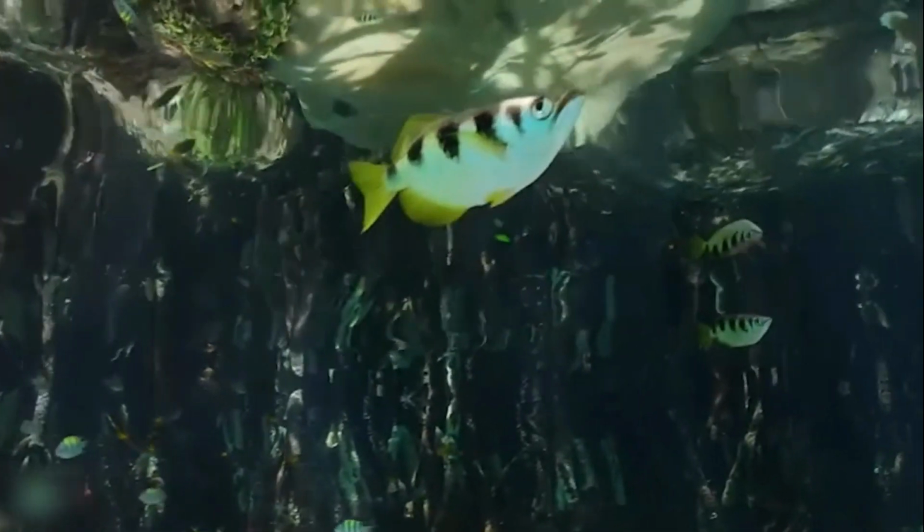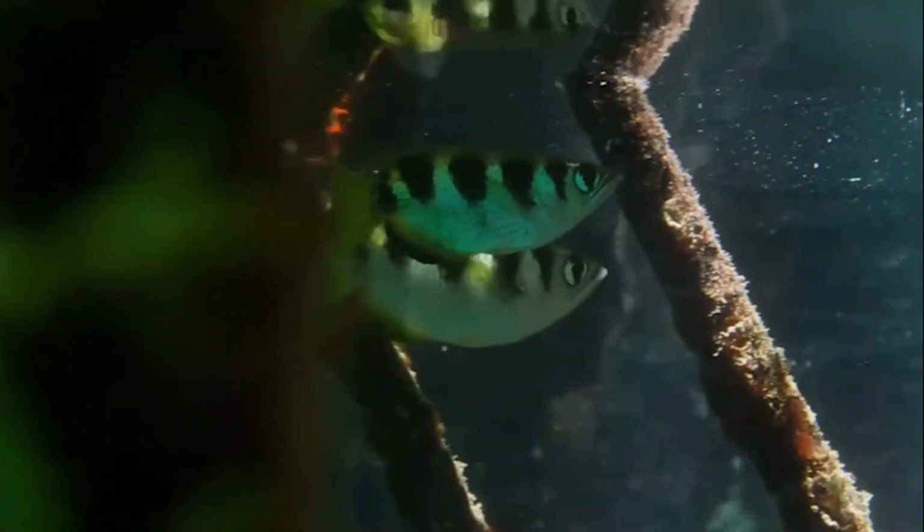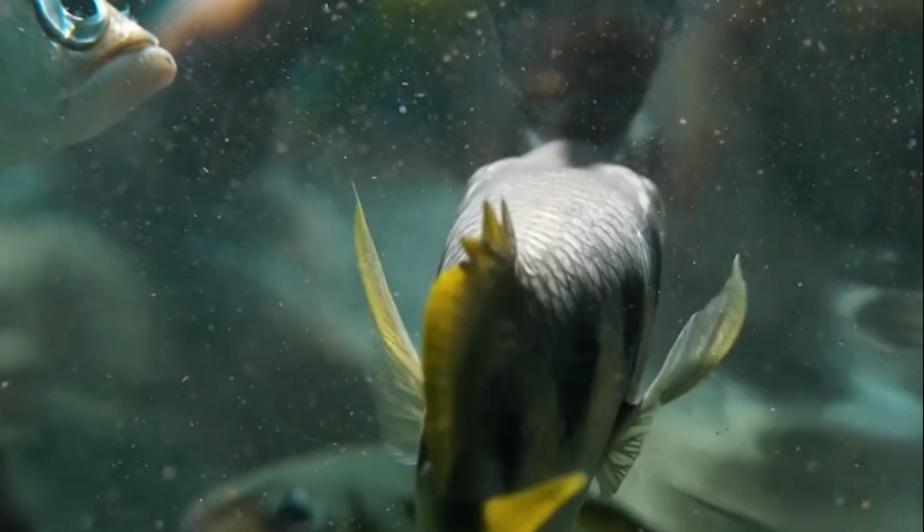However, archerfish are not born with this skill. They must constantly learn and practice to master it. Young archerfish will follow experienced ones to observe their every move during hunting.